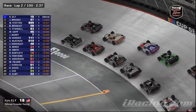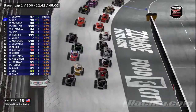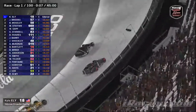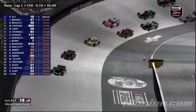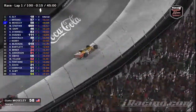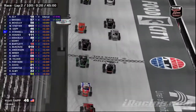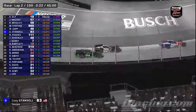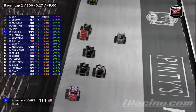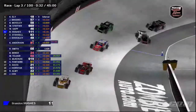All right, the pace car is into the pits. We are getting ready to get this show on the road. And there we go. It looks like Jake Brooks and Kyle Eli are side by side going into turn 1 already. Kyle Eli is taking the lead in front of Jake Brooks and Blake Mosley in third. And then it's Michael Steffen in fourth. It's Wyatt Sapp in the 5th position and Corey Stansel alongside him in the 6th position with the 111 of Brandon Hughes on his outside. Looks like they're running side by side there for 6th position.